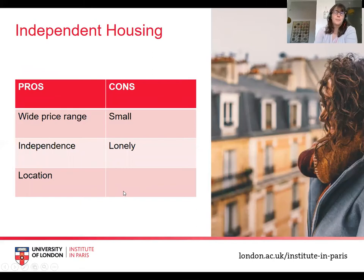So independent housing would be either a studio flat or chambre de bonne. Chambre de bonne literally means maid's room. You would often find them in bourgeois buildings where you'd have maid's quarters on the upper floors. A lot of those have now been refurbished into studio flats for students. But some of them are quite small, starting from 9 square meters, and some may or may not include your own facilities, so your own toilet or shower. So when you see an advert for a chambre de bonne, you should pay attention to whether the shower and toilet are on the landing and possibly shared with other chambres de bonne, or whether they're within the studio and only for your own usage.